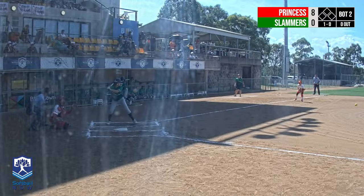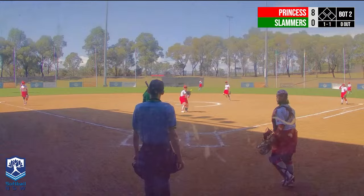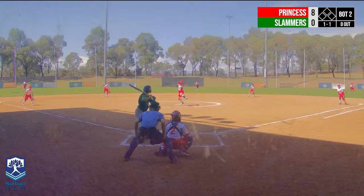She swings hard at that one. That was a nice swing too. Just took the top of the ball. Punched it away, foul. Another powerful stance here from Bedwell. And hands up to the ball. Just puts it foul again.